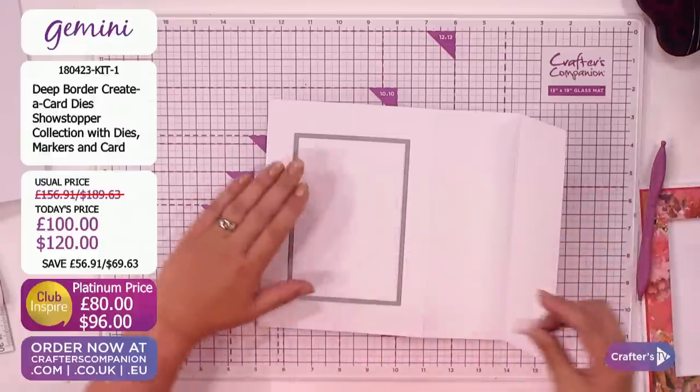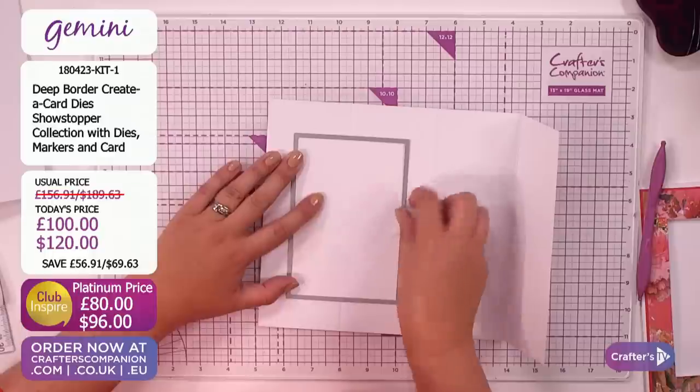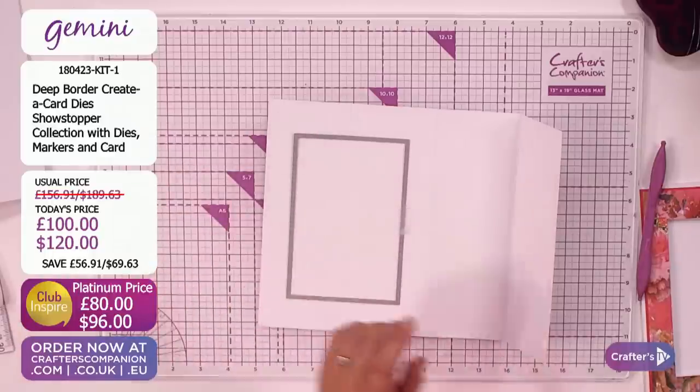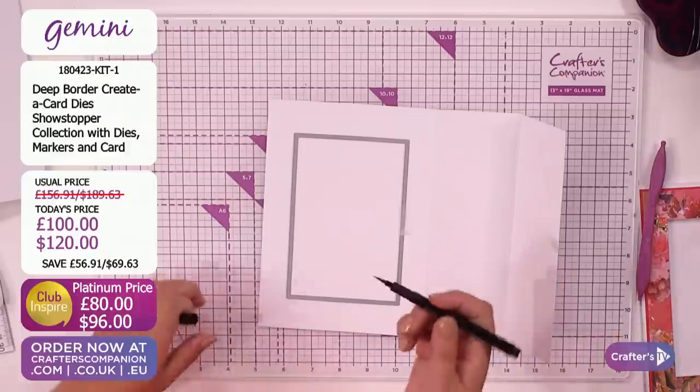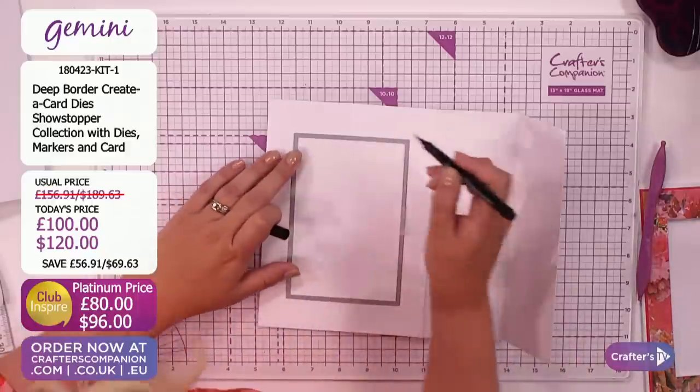Because what I'm going to do is put that on there, and I'm going to use a nice little pencil or something. Have I got a nice little pencil? I don't think I have. Not a problem, I'll draw it on with a fine liner pen. And then you say, oh, I've got a fine liner pen. Of course I have, Ben.